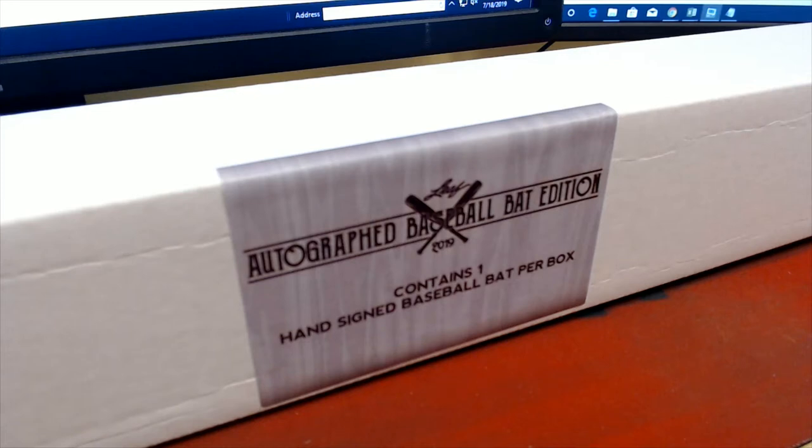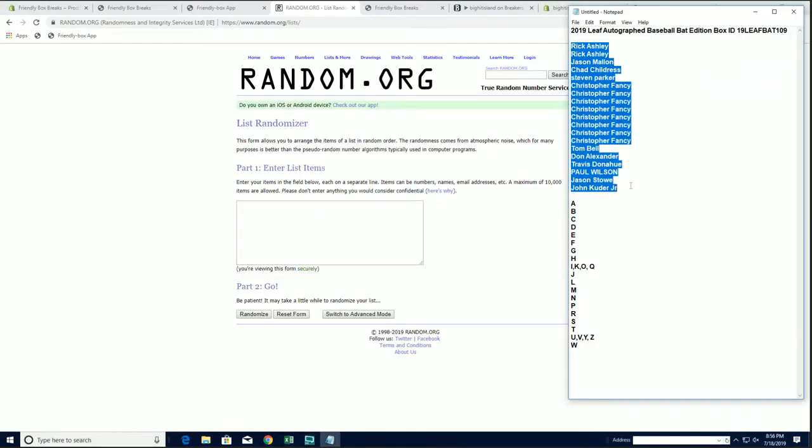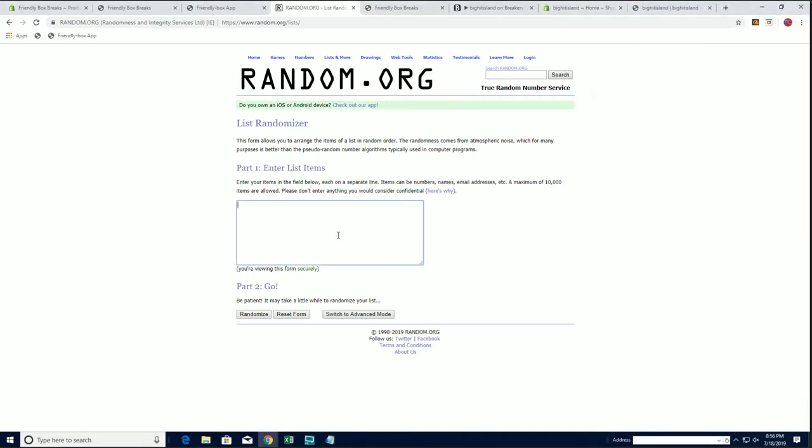What are those running these days? 100 grand more? 2019 Leaf Autographed Baseball Bat. This is number 109. Good luck, everybody. All right, Rick A down to John K. Let's copy and paste. Good luck, guys.